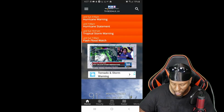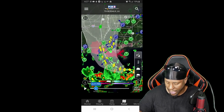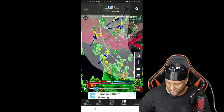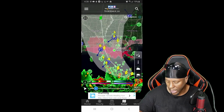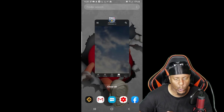Just keep us in your prayers, guys. Let me see if I can pull up the radar right quick. Right now, we don't have any bad weather per se, and you can see that track. You see where that track is going right there? Where the green line is at, that's where I'm located. That green dot is where I'm located. So looks like it's gonna come right over us. So that's the track.